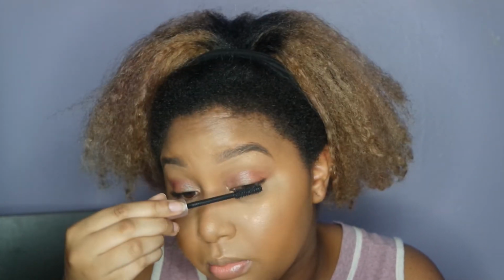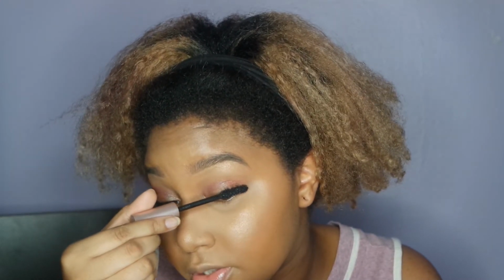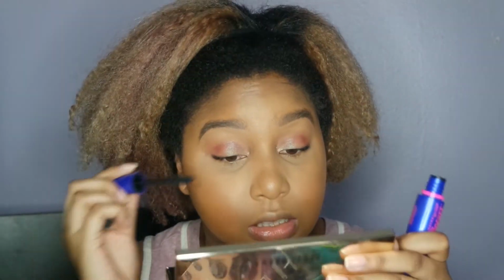I have bought many tubes over months and months and months. I replace the tube when the formula gets kind of dry, which is usually around the 3-month mark. But to be honest, I'm not sure, so I'm not going to lie to you guys. I'm also going to take my Maybelline Rocket Volume Express, and that's going to separate my lashes. Okay.